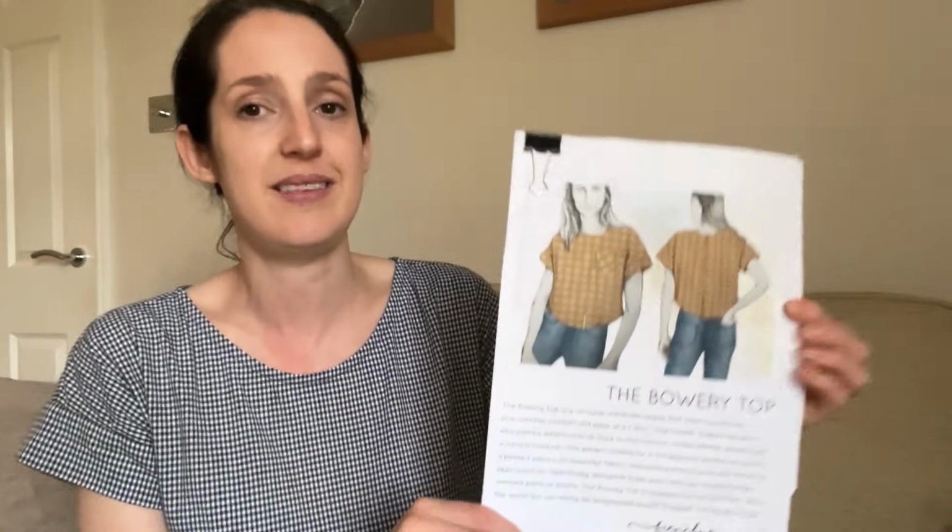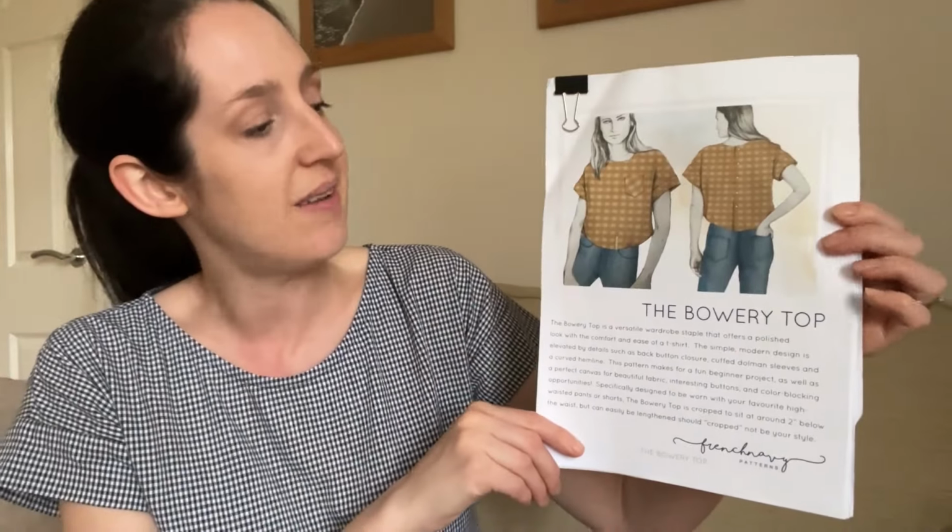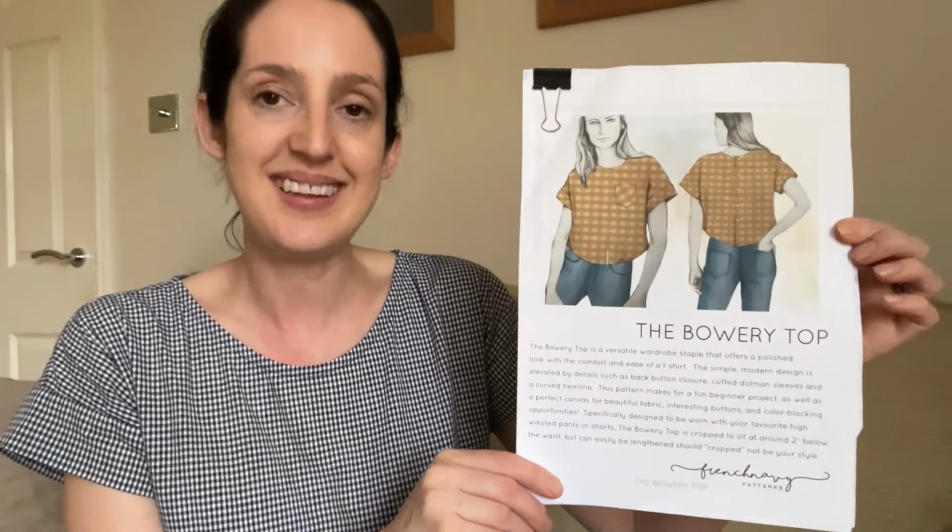So today, when I got up, I knew it was going to be a changeable day weather-wise. So I've got on quite a relaxed day dress, and I'm wearing it with a pair of leggings because it has been a bit chillier today. And this dress is actually a hack of a top pattern. I hacked this pattern here, the Bowery top by French Navy, which is a really nice woven top pattern. I do like French Navy patterns.